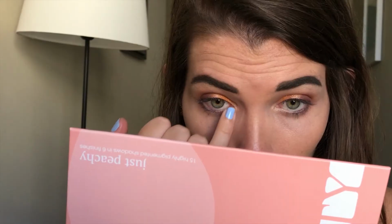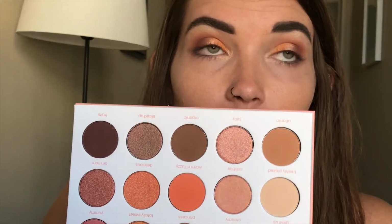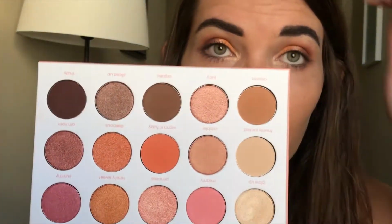Wow. I'm telling you, I have never tried shimmers this shimmery without enhancement. I don't know. These are like the best. I'm going to put on some liner and mascara again, and I'll be right back.